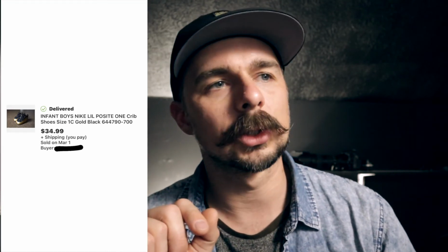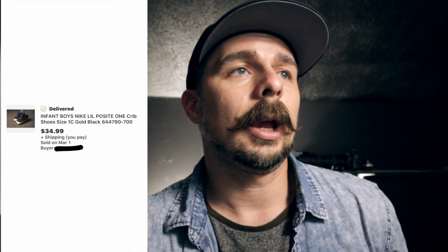And then this final item, I don't remember if I included this in last week's What Sold Wednesday. I can't remember. However, I think I did. This was a pair of infant boys Nike Lil Posits, gold and black. I paid $7 for them. I'm almost 100% sure that I already shared this in the last episode. Anyways, I bought them for $7, sold them for $35, and shipping was $4. And so I made, I don't know, $15 on these. Really happy with this sale, and got some positive feedback from them already. Very happy about that. And that is what I have for you guys.